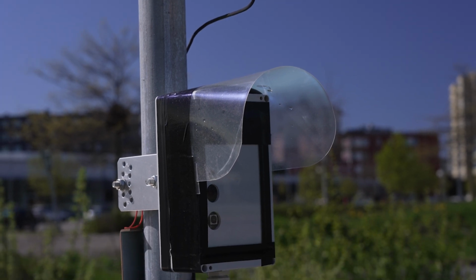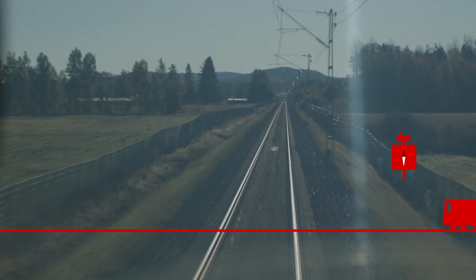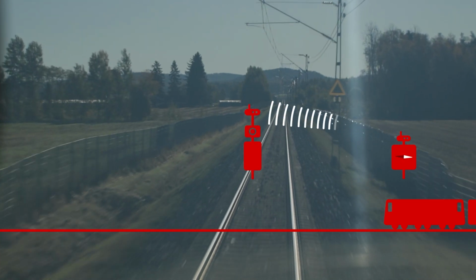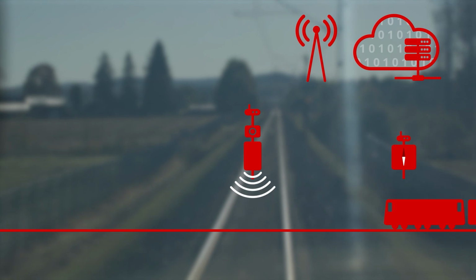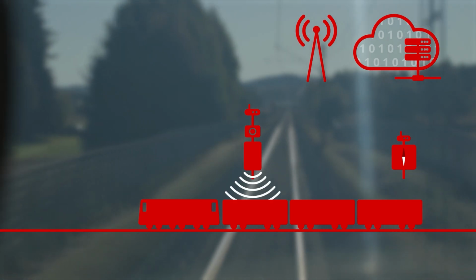The following demonstration will show the functionality of that system, which includes detecting the train, reading the RFID tag, and identifying dangerous goods signs. A train is detected by an earth magnetic sensor. This event is reported to the internet and logged as data. The RFID reader identifies the tag on the train and accordingly reports that back to a database on the internet.